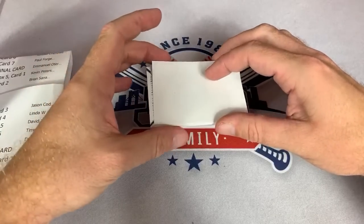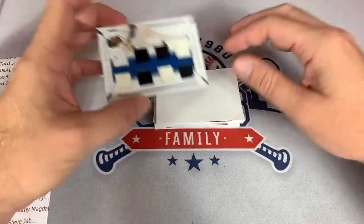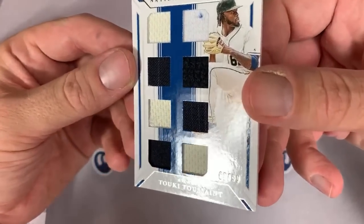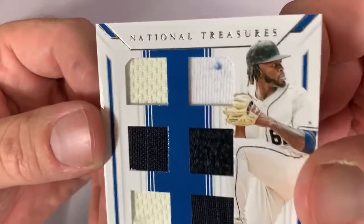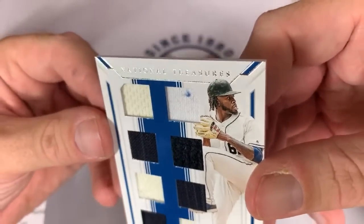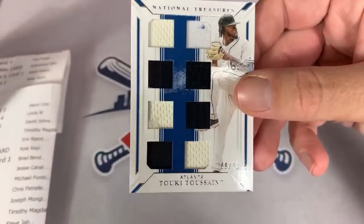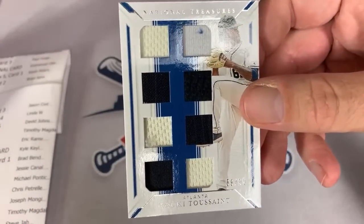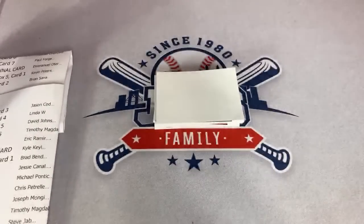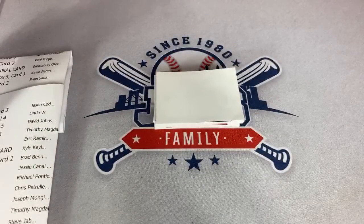Our next card is going to be a Tukey Toussaint. Tukey Toussaint out of 99. It looks like Tukey also dropped the pen on it. See a little bit of blue. I don't know if that's a piece of fuzz or not. I'll let you finagle with that if you want to try to get that off. It might be a piece of fuzz. But it's a Tukey, and that one is for Brian S. All right, so really hoping for some bonus cards.